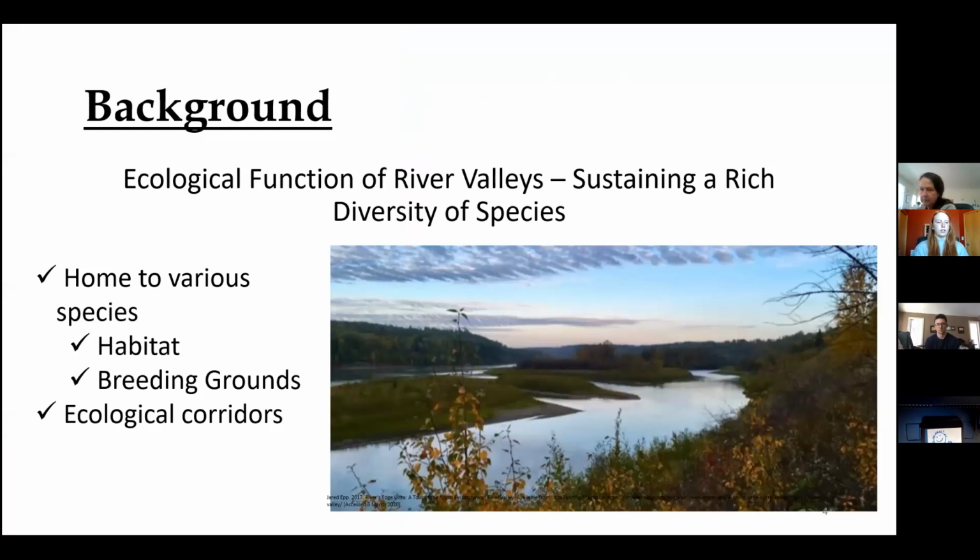So river valleys, the importance of river valleys really can't be overstated. They're that interface between land and water, and they're so relevant to be monitored because they can support so many species in ways of providing habitat, providing breeding grounds. So it's really an important habitat to understand your impact on. And river valleys are heterogeneous habitats.